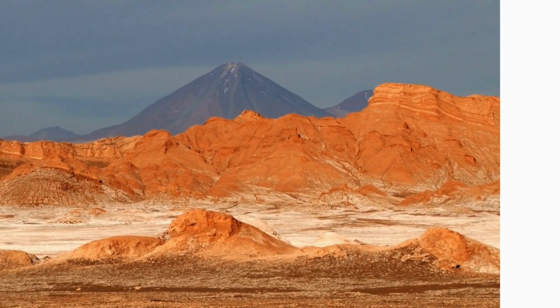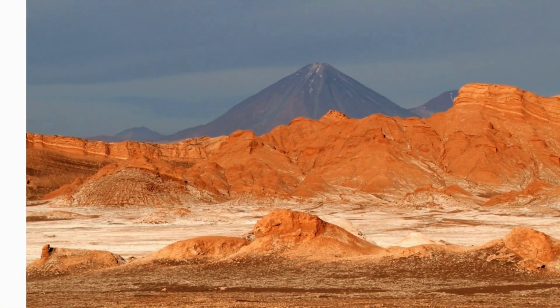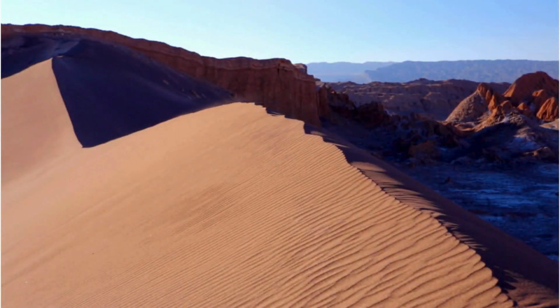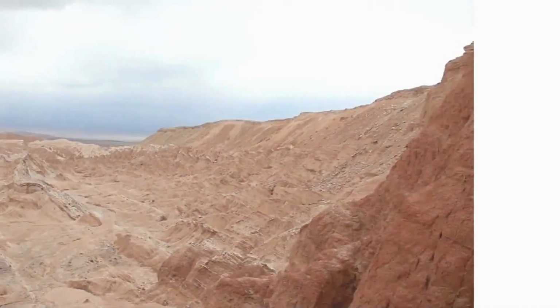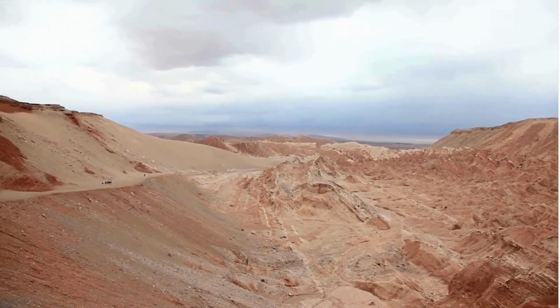6. Atacama is the driest place on Earth. The Atacama Desert, located in South America, is widely considered to be the driest place on Earth, outside of the Antarctic dry valleys. This vast expanse of land spans over 100,000 sq kilometers and receives an average of less than 1 millimeter of rainfall per year.